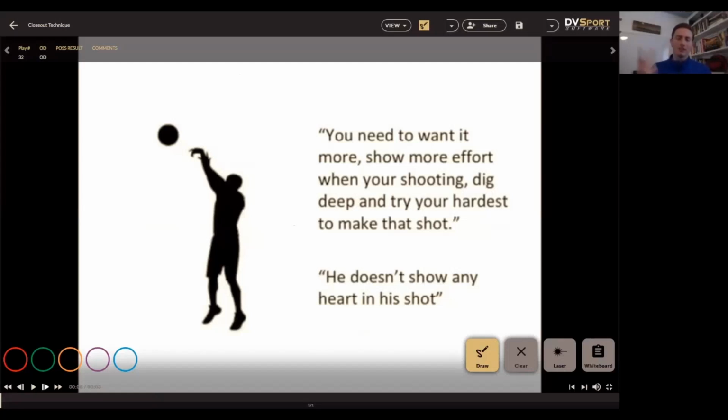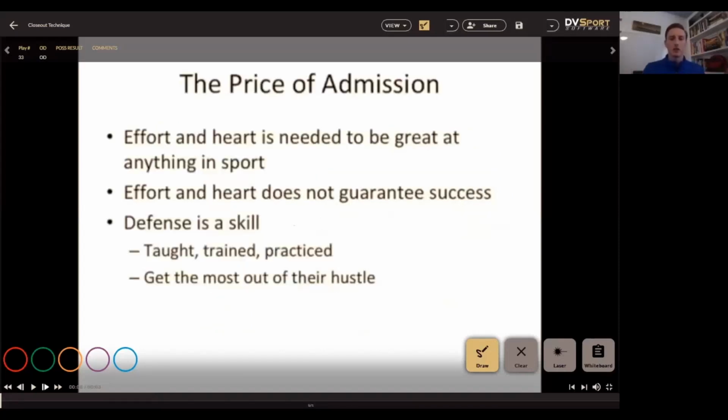You know, this player doesn't show any heart in his shot. We would look at that coach like he was crazy, because we understand that shooting is so much driven by proper technique. And I really believe that's the same for defense as well. Of course, effort and heart is needed to be great at anything, especially in basketball. But if your players lack effort and heart on the defensive side of the floor, you probably have a lot more problems than just their technique. All right. And so effort and heart is needed, but it doesn't guarantee the success of a defender.